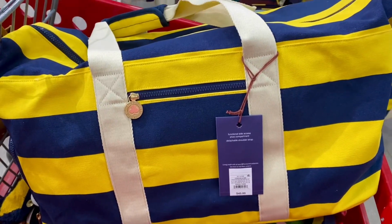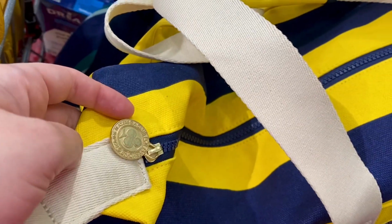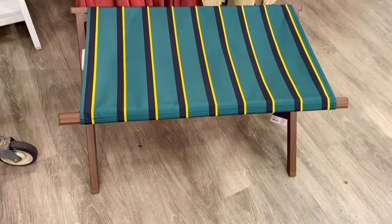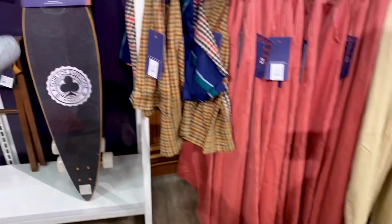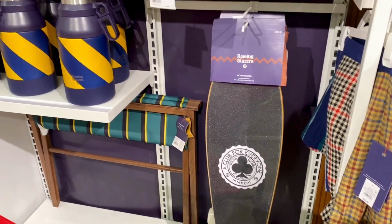I was very tempted by these striped weekender bags. This is so cute and would be so useful. Another interesting item was these fold-out benches. I'm kind of regretting leaving these behind. I think these are so cute.